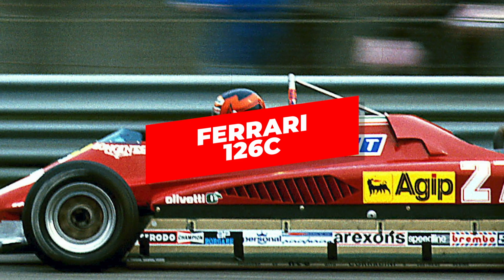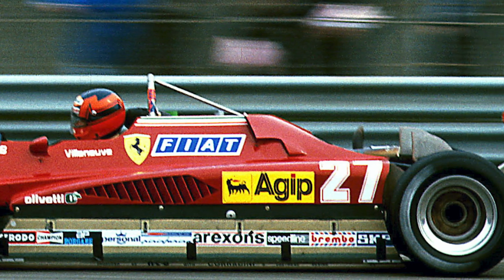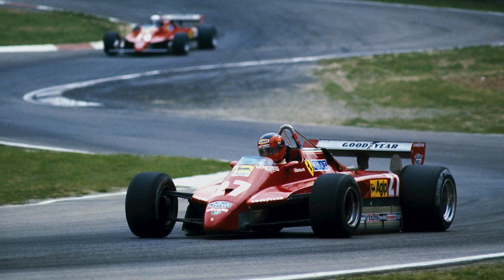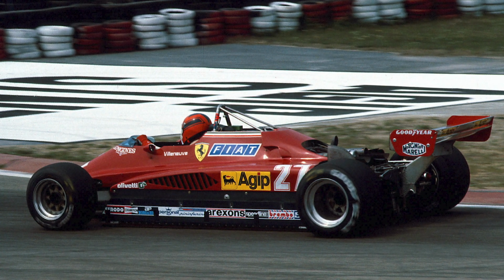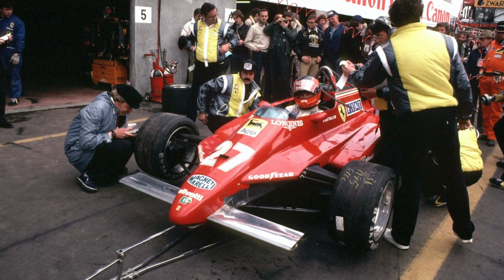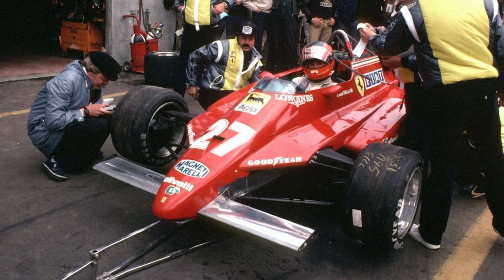Used between the 1981 and 1984 seasons, the Ferrari 126C series designed by Mauro Forghieri and Harvey Postlethwaite won 10 races and led Ferrari to 2 Constructors' Championships in 1982 and 1983. The great Gilles Villeneuve drove this magnificent machine to the last 2 of his 6 career wins before his untimely death at the Belgian Grand Prix in 1982.